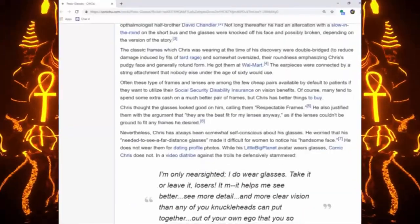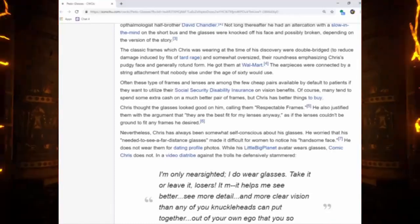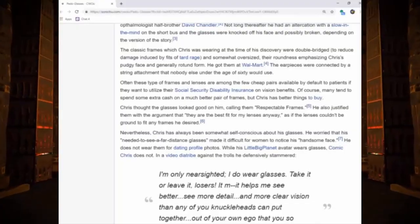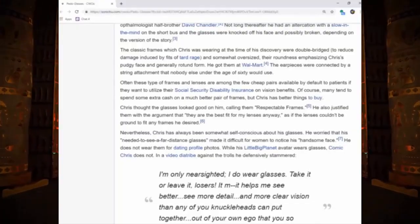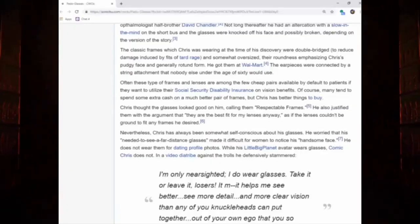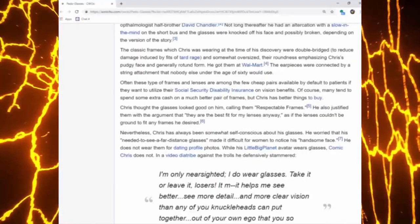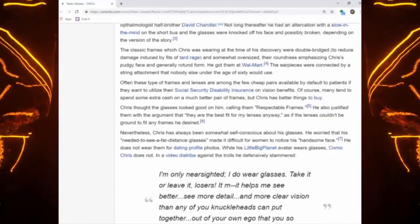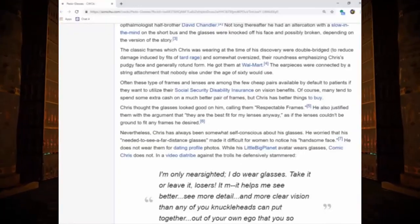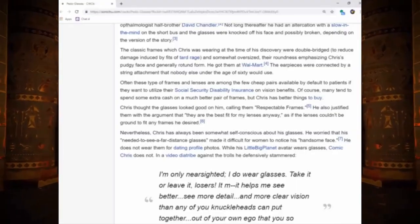The classic frames, which Chris Chan was wearing at the time of his discovery, were double bridged to reduce the damage induced by his fits of rage, which is something he actually does. He'll flip out and start smashing stuff. They were somewhat oversized, their roundness emphasizing Chris's pudgy face and generally rotund form. He got them at Walmart. The earpieces were connected by a string attached that no one else under 60 would use.